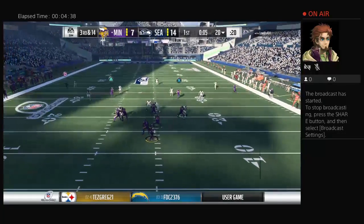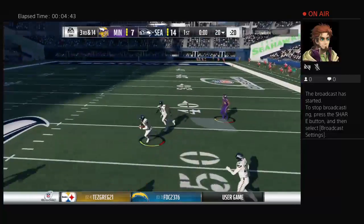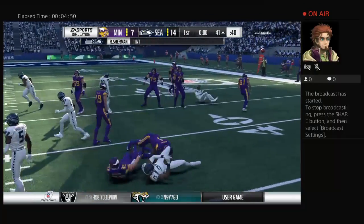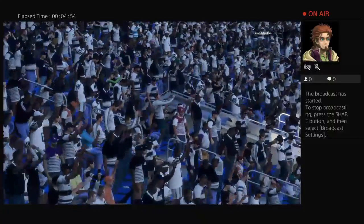Play fake. Bridgewater. Escaping the pressure right. Now he'll let it go. Looking for Floyd, and it's intercepted. It's the Pro Bowl cornerback, Richard Sherman. And he will be brought down, but he's got the interception on the final play of this first quarter.